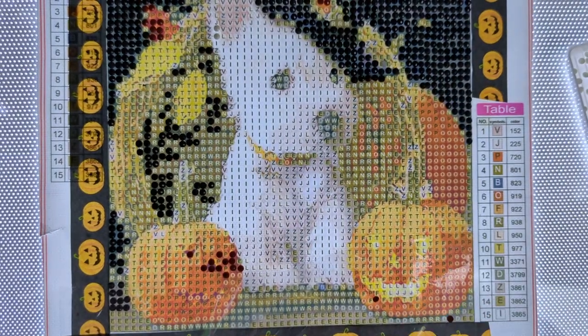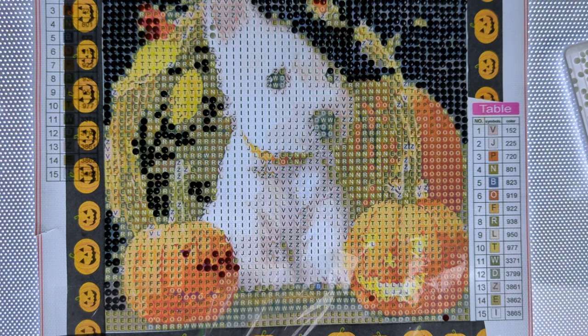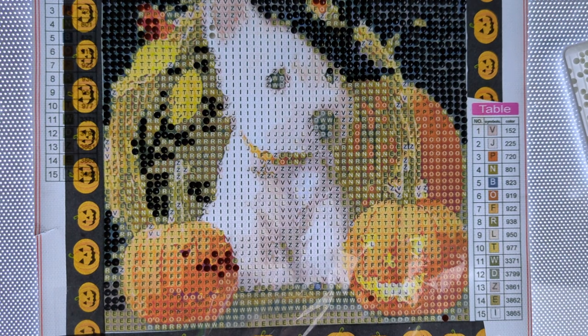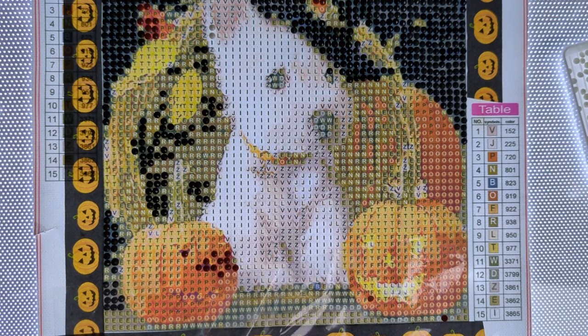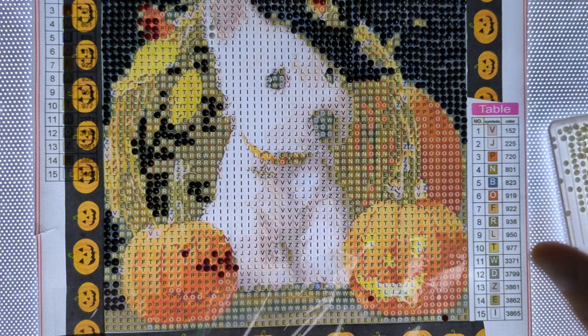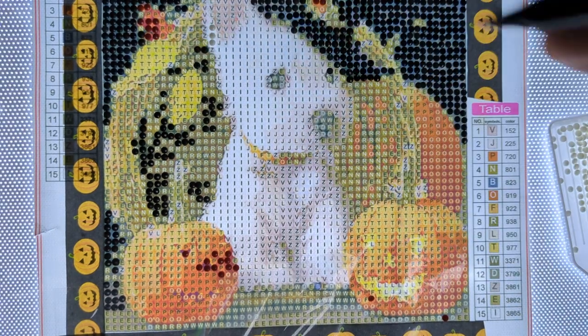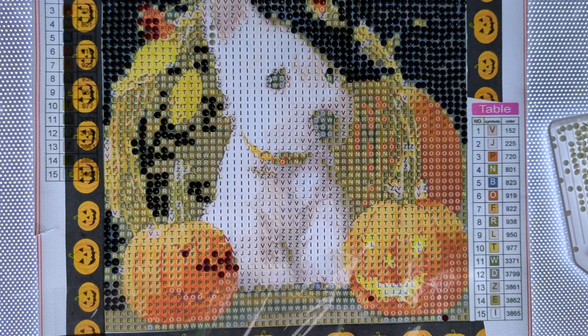But we'll just crack on with what we're going to do. We're going to be doing this white part of the dog here today. I wanted to keep it till last, but I just can't. I need to get into it. It's just looking at me and going, can you start it? So I'm going to start the white because I'm itching to get into it.